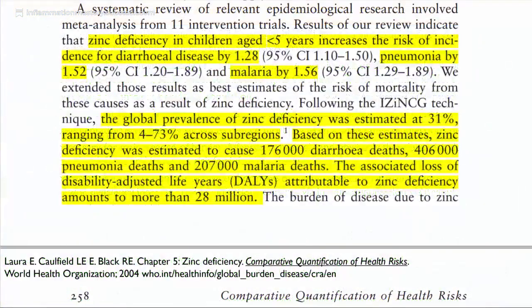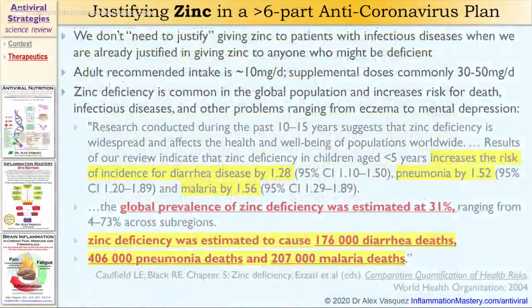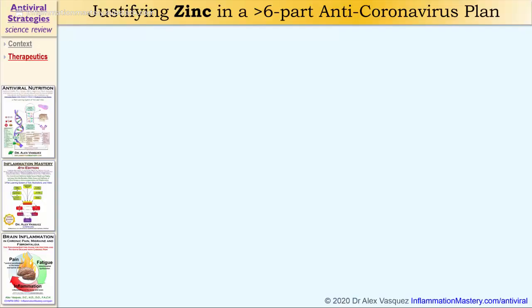Very briefly here, I'll show you a document from the World Health Organization, one of their publications. This was a book published back in 2004, and I'm going to discuss that on the following slide. So how do we justify the use of zinc in the clinical prevention or treatment of coronavirus infection?